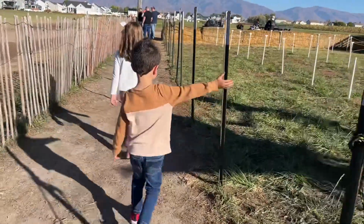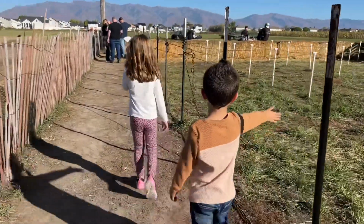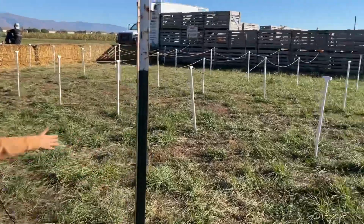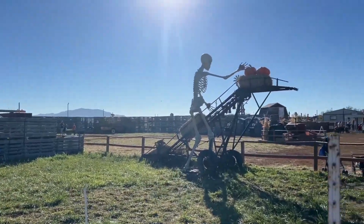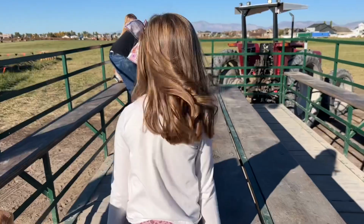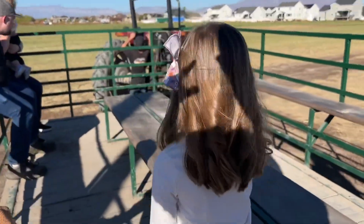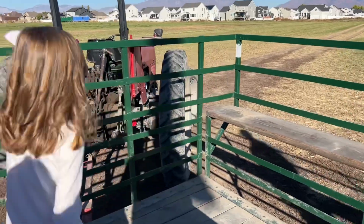So before dinner and before the crowds came, we headed to the pumpkin patch. We took a tractor ride out to pick out our pumpkins, which was so fun. The kids were over the moon by this. They'd never been on a tractor ride, so they were super thrilled. They had to find the perfect seats, and the weather was gorgeous. Early October in Utah has been stunning.